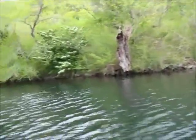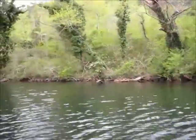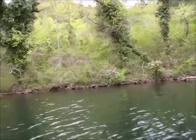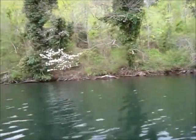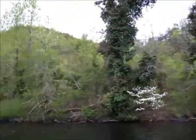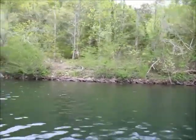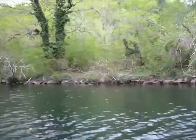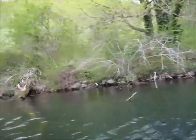Wow. Okay. Right here, see, now that's not kudzu. A lot of that is English ivy. Most of it's kudzu on there, but a lot of it's English ivy. We'll move up here kind of quick. Golf course, golf course, golf course. Wow, that's hard to believe.